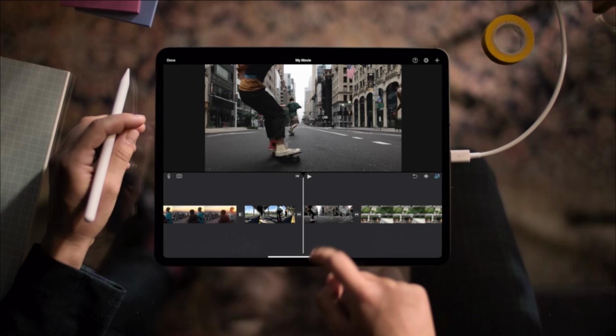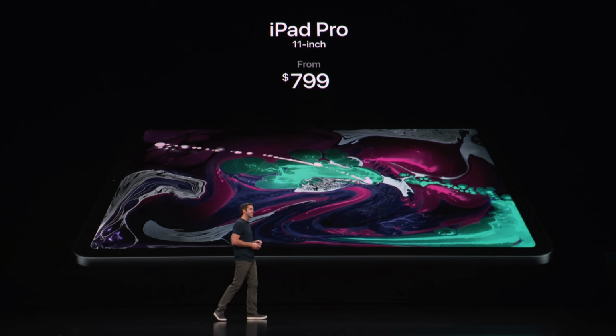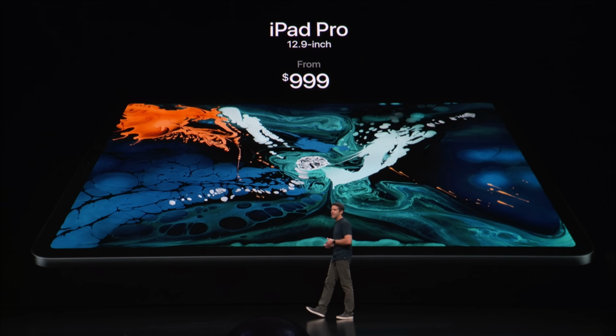Alright, so that wraps it up for the new products. Apple did also mention that iOS 12.1 will be available later today. Actually, Tim Cook called it iOS 12.1, so I think I need to start changing how I pronounce that.